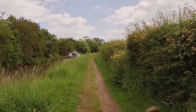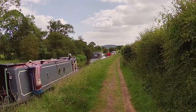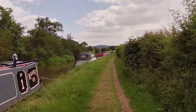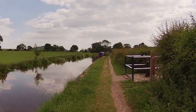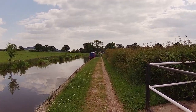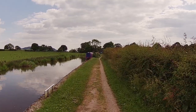There's plenty of good moorings along here, though it can get quite busy at certain times. And after a bit we will come to some long-term moorings, so visitors won't be able to stop there. This is where the long-term moorings begin, from about this point onwards, and Bridge 53 is fairly a short distance up ahead.